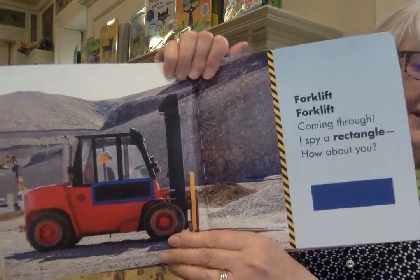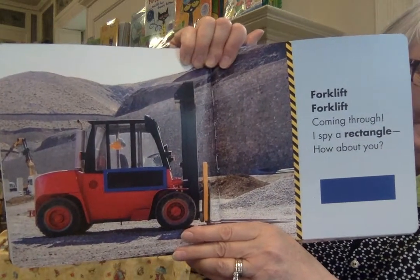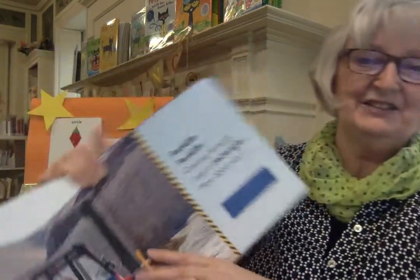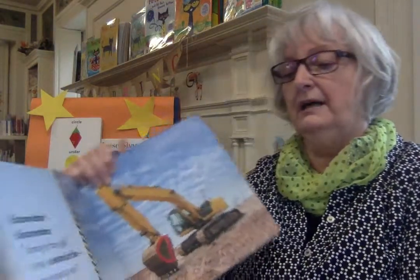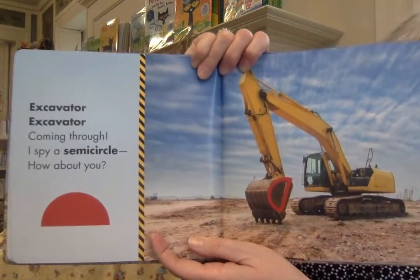You can also play I Spy on this page for different shapes as well. It's a great interactive story. Excavator coming through. I spy a semicircle. How about you?